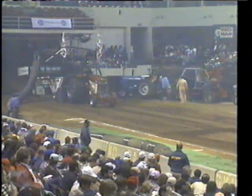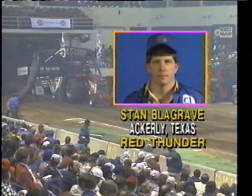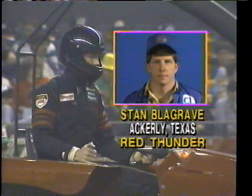And also, we have to remember, they say the track here in Louisville, Kentucky is probably the best track indoors in the entire world. Can someone take it the full distance? We'll find out next. Already in progress thus far, we have seen 5 full pulls as Stan Blagrave is coming out next to pull. Stan out of Ackerley, Texas. He drives a tractor called the Red Thunder.